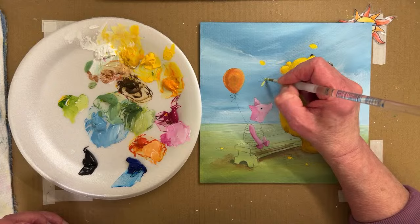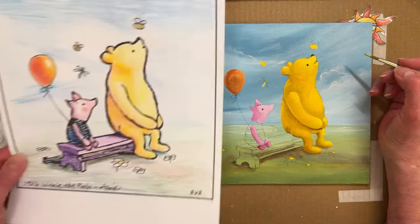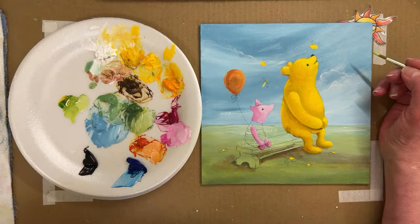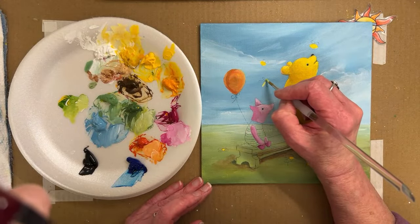I don't get this comment very often, but I recently got one that they want to see the reference photo and the palette and what I'm painting at the same time. And I'm like, well, maybe someday we'll have the software and the real estate to do that.